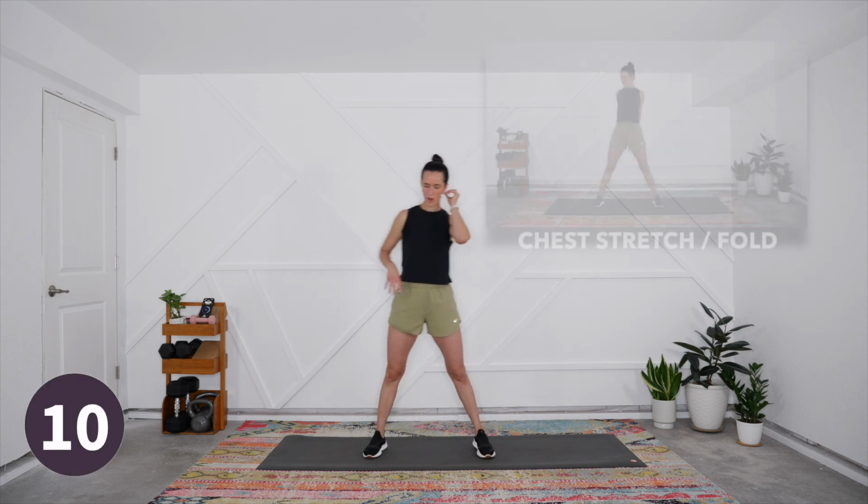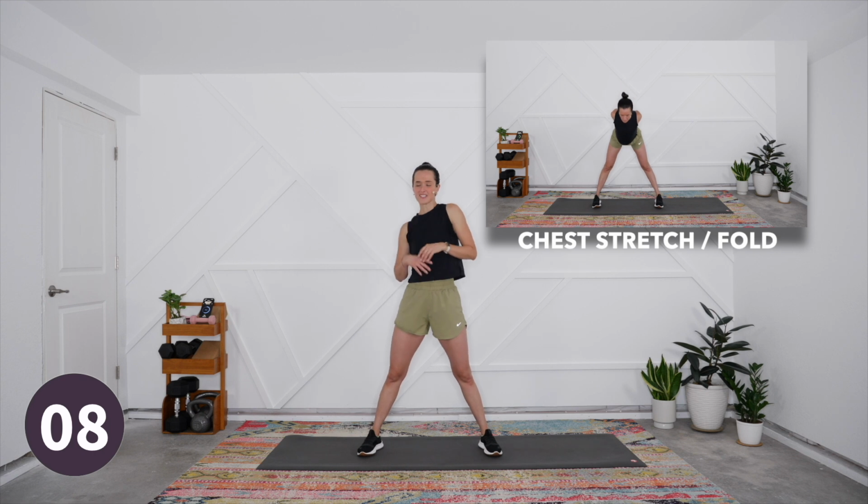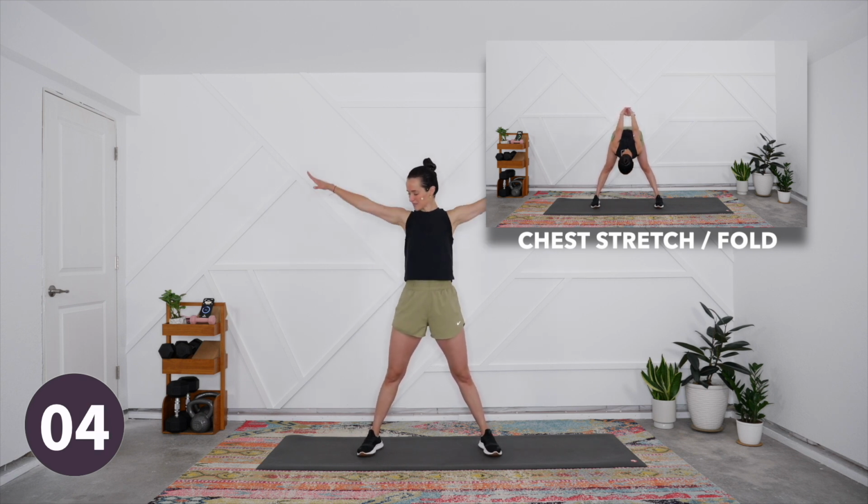You have just put in the work and now it is time to cool down. We're going to start in a nice wide position with the feet. Just give your shoulders a bit of a shrug and we will take the arms behind, interlace your fingers, send your knuckles toward the ground, stretch across the chest. Make sure you're drawing those front ribs in. Really isolate the chest here.